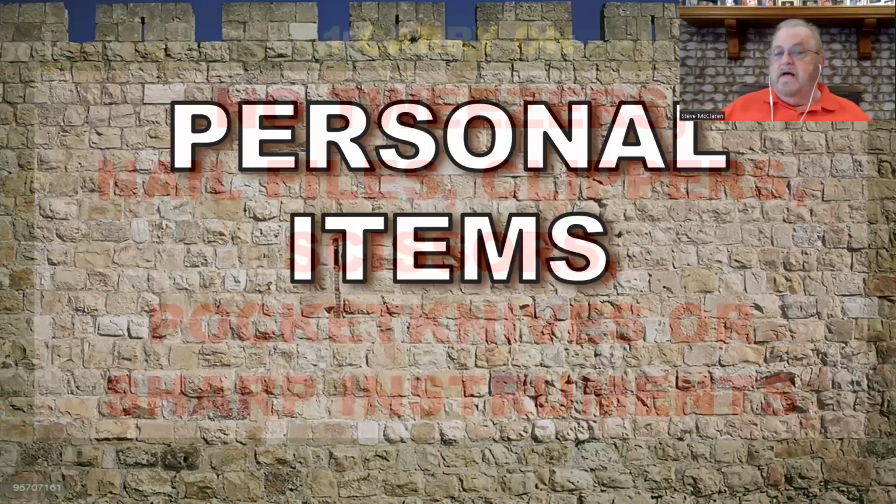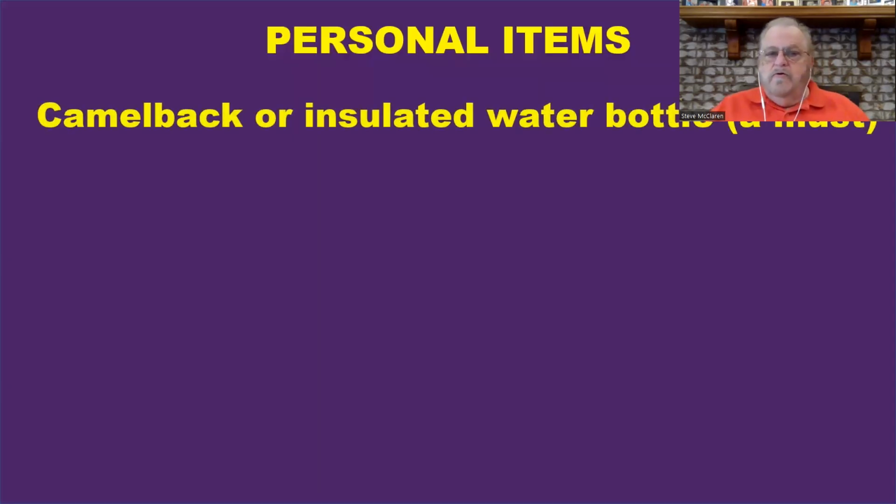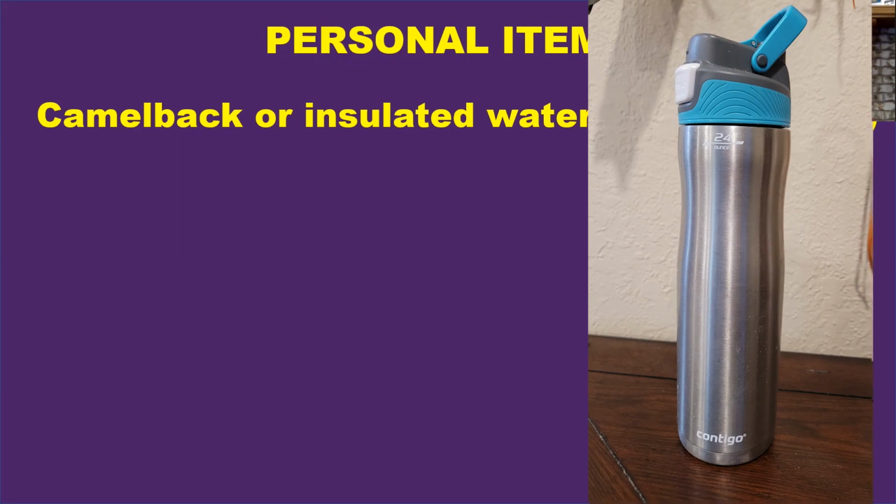Let's talk a little bit about personal items then. Things that might get a little more personal in the hotel and on the trip. You must have a water source. Now, a Camelback, if you don't know, is what bikers and people use, like a backpack that's a water bladder with a straw that you can drink out of. If you like Camelbacks, you've got one, use it. But at least you need to have an insulated water bottle.